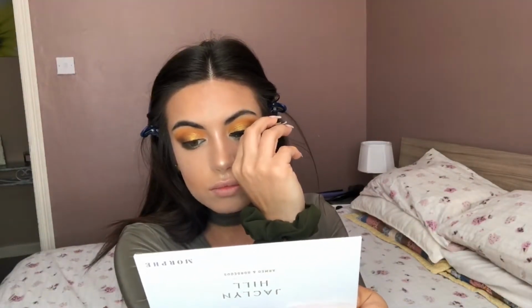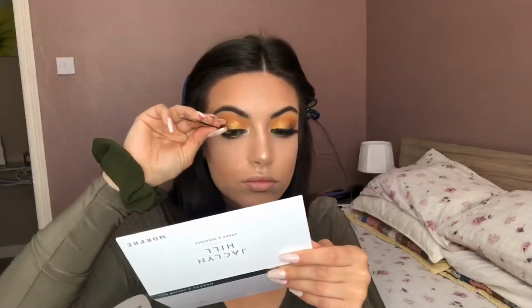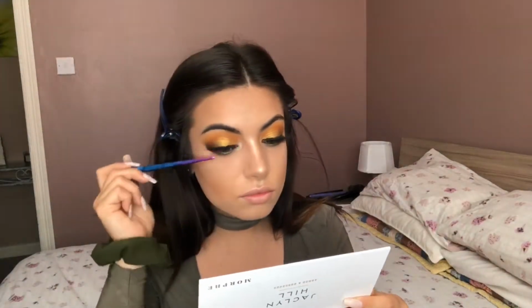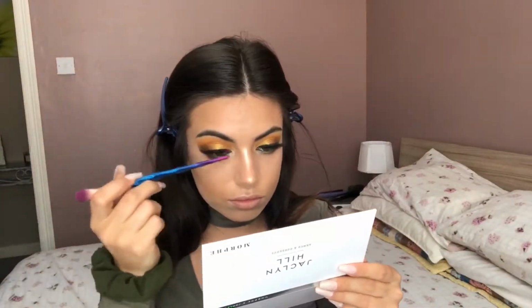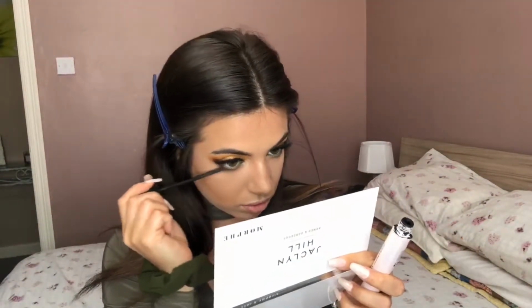I absolutely love this shade. I'm applying these falsies. I actually ordered a 5-pack of them on AliExpress for like £3, you guys. It is absolutely crazy. I always use the end of my brush just to sort of reapply them properly. I don't know why, I've always sort of done that, but yeah, I just find it easier to do it that way.